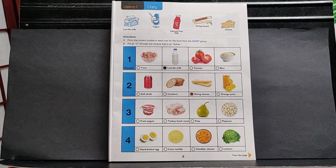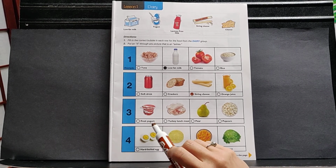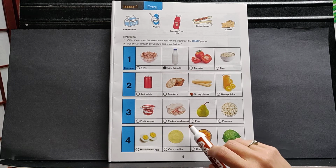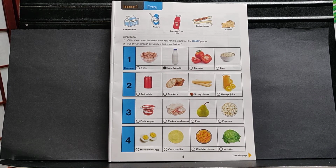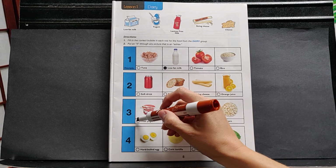3. Fruit yogurt, turkey lunch meat, pear, popcorn. Which one is part of the dairy group? Fruit yogurt.